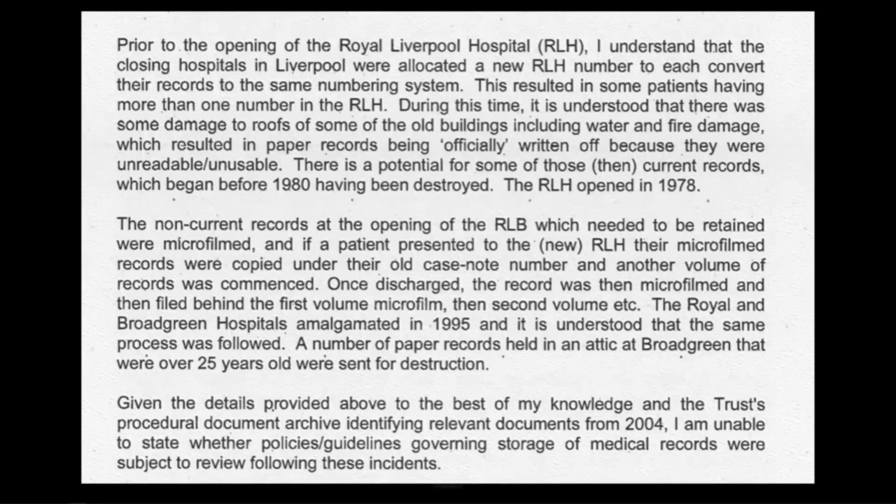So you might also want to simply note the next paragraph. "The non-current records at the opening of the RLH, which needed to be retained, were microfilmed. And if a patient presented to the new RLH, their microfilmed records were copied under their old case note number and another volume of records was commenced. Once discharged, the record was then microfilmed and filed behind the first volume microfilm, then second volume, etc. The Royal and Broad Green Hospitals amalgamated in 1995, and it's understood that the same process was followed.